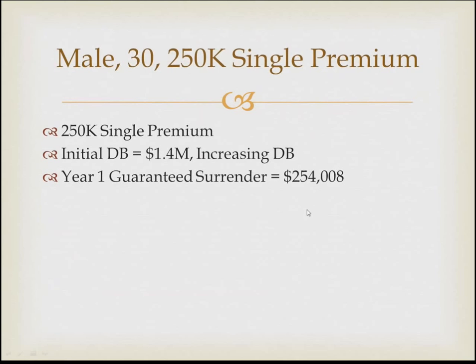The year 1 guaranteed surrender, this is the worst case scenario. This is the 3% guaranteed rate, and assuming that North American would increase their cost of insurance charges in year 1. That part of it's incredibly unlikely. But even so, their guaranteed surrender is $254,008. So he got the insurance and made over $4,000 at the same time. Year 1 surrender, if the contract does 7%, remember that it has a 13.5% cap. So in this case, if the S&P 500 does 7% or better, that's what they would get, 7% or better. In that case, you'd have almost $265,000 surrender in the first year.